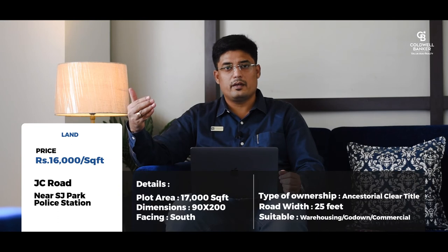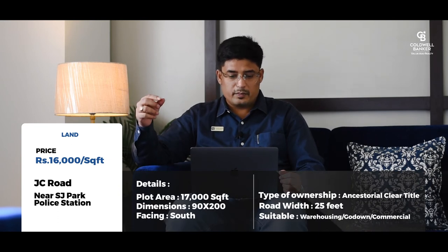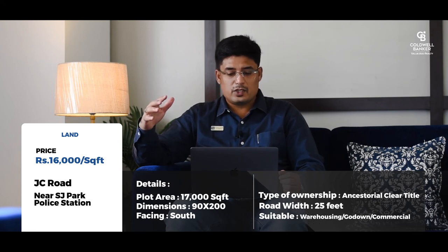The next property which we have is alongside the JC Road, not exactly on the JC Road, but a parallel road to the JC Road, near the SJ Park Police Station, which is measuring about 90 by 200, 17,000 square foot approximately, facing south, and it's an ancestral property but with a very clear title, suitable for someone who is looking for warehousing, godown, or even commercial redevelopment here, because this entire neighborhood is an industrial, commercial trading zone. This is available at a reasonable price of ₹16,000 a square foot.